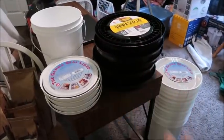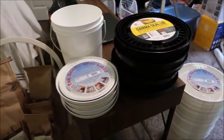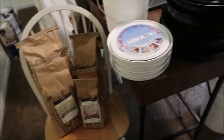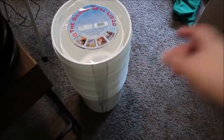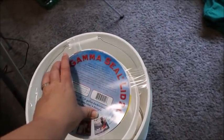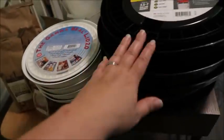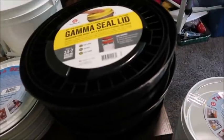Okay, here we go. These are the things that I got with my Azure Standard order, and you can see right here I have my buckets and lids, and then over here are the actual items that I ordered this time. First of all, let's talk about these buckets. These right here are the 5-gallon food safe buckets, and on the top it says Gamma lid, the Gamma seal. I was peeling them off, and I thought, wait, I should leave one on, so I left one on to talk about in a second.